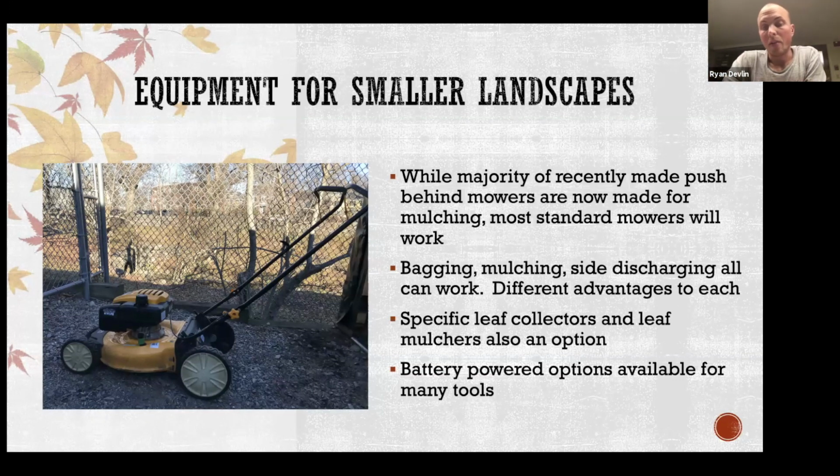And one great thing about that technique is it mulches the leaves very finely, and it distributes them under the lawn nicely and leaves a lot of space for the grass to come up over the leaves, if that makes sense.